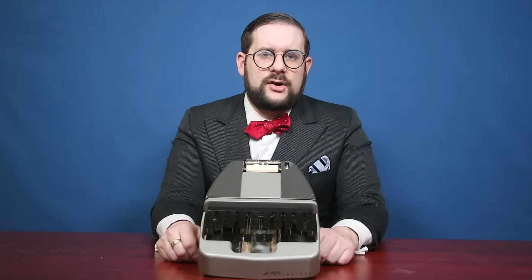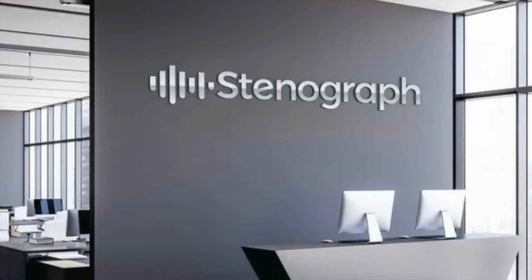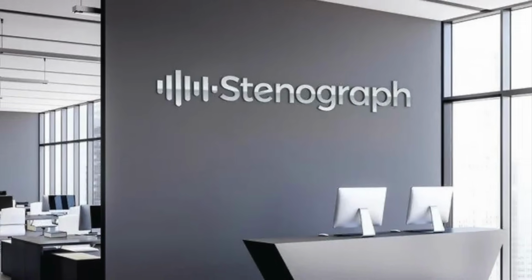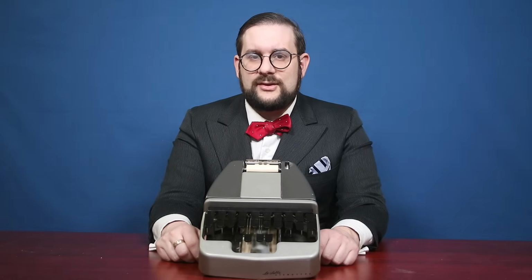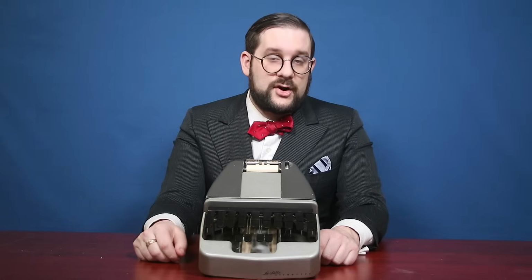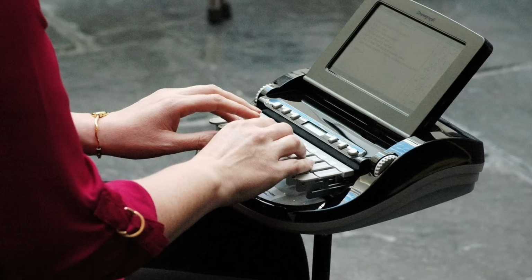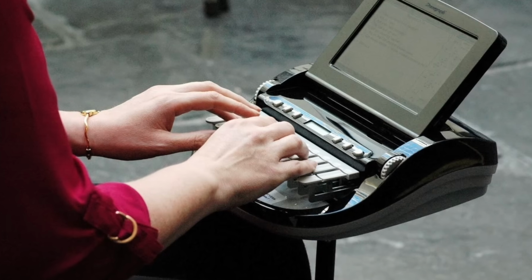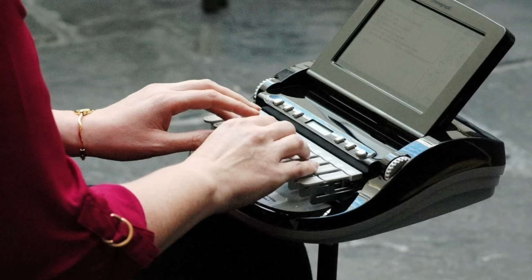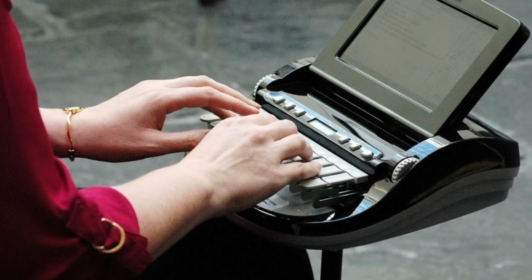Now, I mentioned earlier in the video that the stenograph company still exists. In fact, they dominate 90% of the stenography market. However, they no longer produce mechanical stenograph machines like this one. Rather, they produce digital versions. And these consist of a keyboard with the same key layout as these older machines, which can then be loaded with special software that can translate the stenographic script into proper written English or whatever other language is being used.